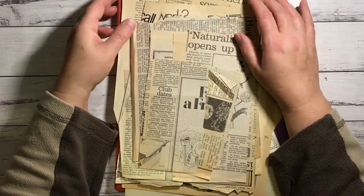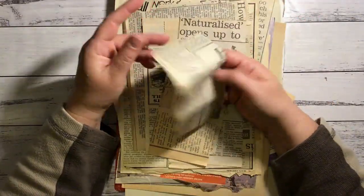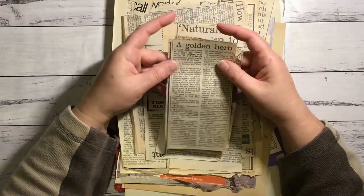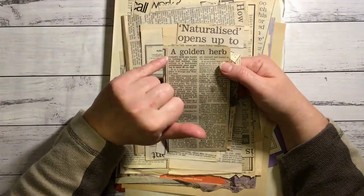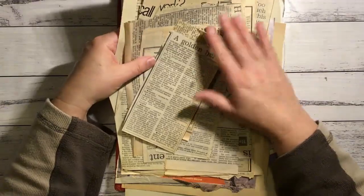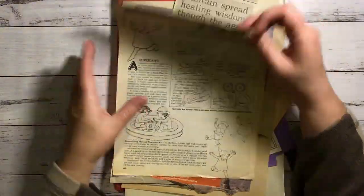There were a whole lot of cutouts from magazines and newspapers that were just dumped in the bin. So it looks like most of them are botanical themed. So I'll probably go through and see if there's ones that I want to keep for any of my themed journals. This one says a golden herb, so maybe I'll keep it for a herb journal or something. If not, I'll probably use them for collaging. So I've got a stack of that sort of thing and more.